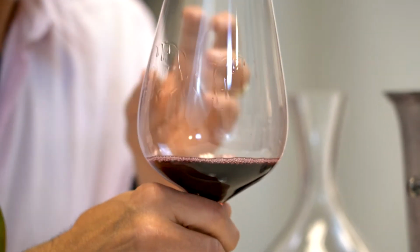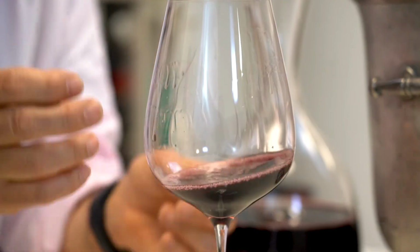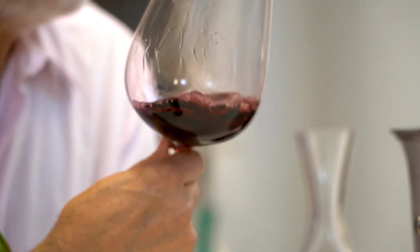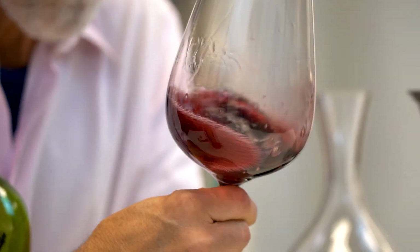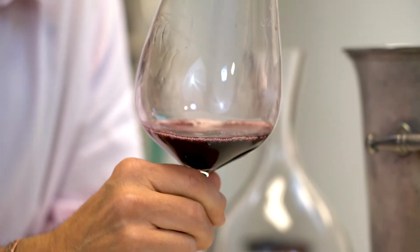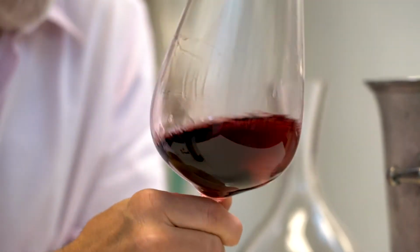Linger on the finish. Tannins are nice and supple. And the wine, to me, it really says Bordeaux. It's not a wine that's gonna make you forget Montrose and Calon Segur, but it might remind you of one of those.